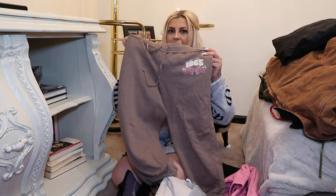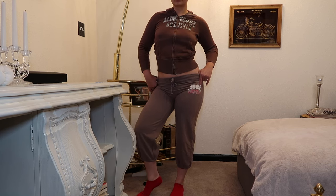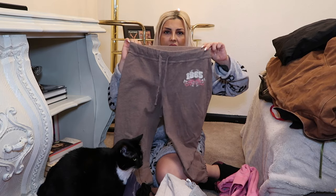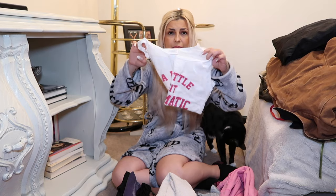These sweats, I'm pretty sure, were donated at the same time as when you guys saw the green ones in my last thrift haul. These are brown and I actually really like these. It has the pink on it. It does say 1865. Again, I think these are the Massimo. I just think they're very cute with the platforms. Obviously, this was probably someone's Halloween costume.